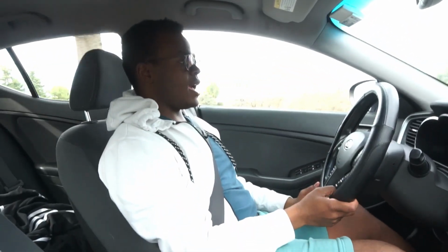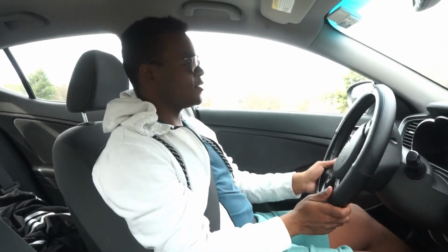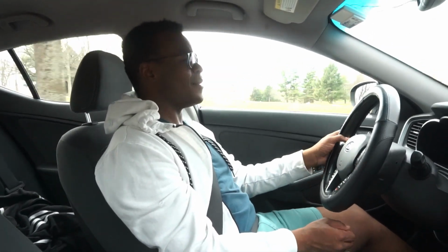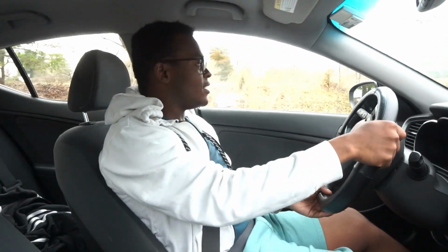So this is my first time driving an Optima, because I haven't driven the current Gen K5 or anything like that. This is the first Optima that I've driven. What a way to jump into the lineup. But we are here. Let's get on the power.